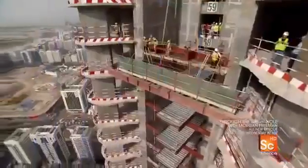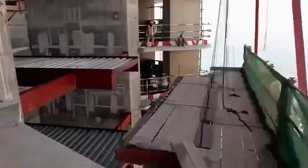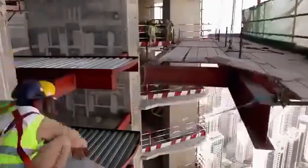Coming up, finishing the tallest elevator in Abu Dhabi. Let's go, everybody out. From a platform that will float higher than the Chrysler Building. Look at that, it's like a spaceship.